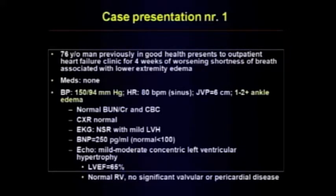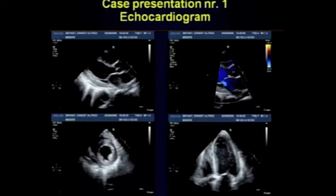And on echo, we see a mild to moderate concentric left ventricular hypertrophy with a preserved ejection fraction. And the right side seems to be fine, and I don't see any significant other underlying structural heart disease, at least on the echo. So how can diastolic function assessment now help us with the treatment of this patient?